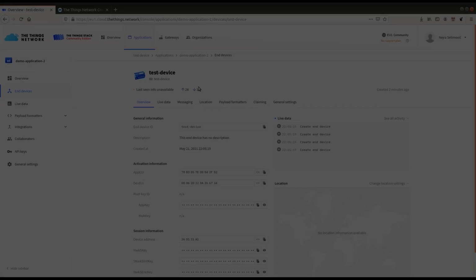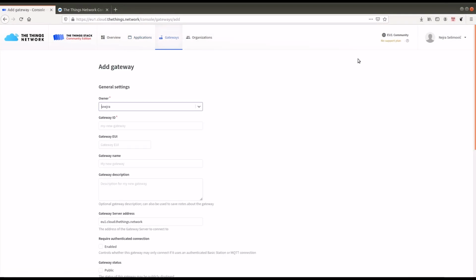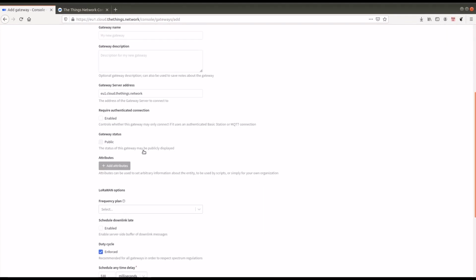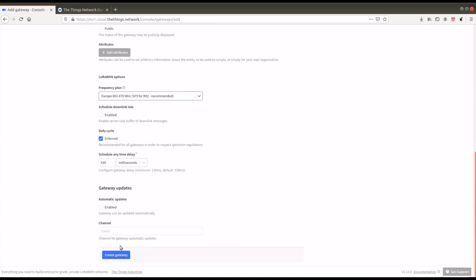To migrate the gateway, we first need to add the gateway on the Things Stack Community Edition. To do that, we first need to provide the gateway ID, which doesn't have to be the same as the one used on the Things Network v2. Then we need to provide the gateway EUI and the frequency plan. When finished, click the Create Gateway button.